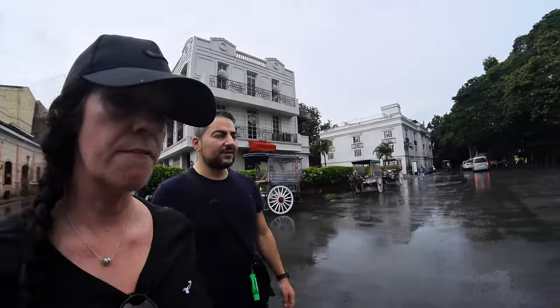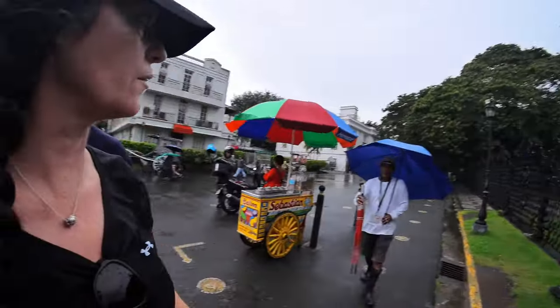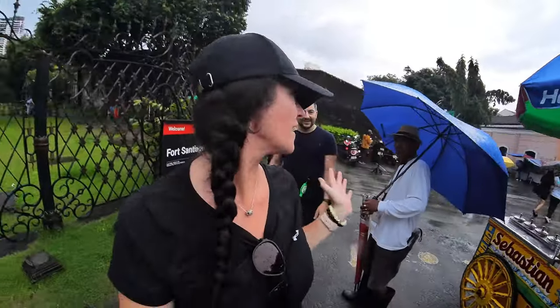Okay. Not too sure what is left of the fort. I think there's just a smaller gate area and a couple of remnants, but I'm not sure. So we're going to go take a look and see. Got some food here. Just stepped in a puddle again. So this is the exit, so we've got to go around. I don't mind getting wet. It's okay. Thank you, sir.